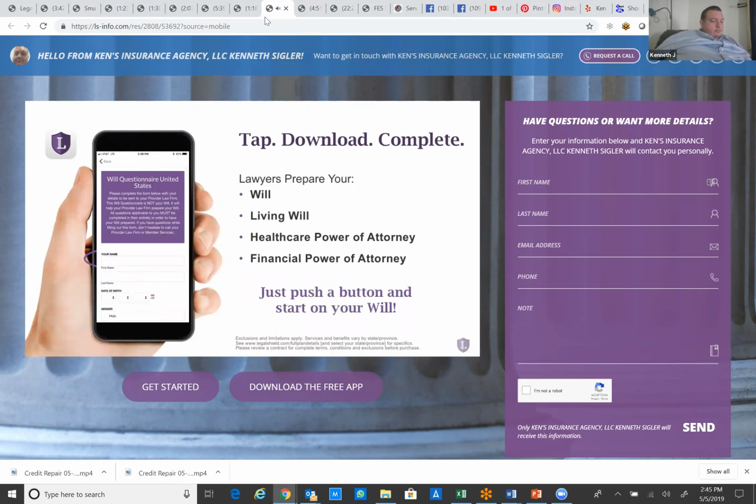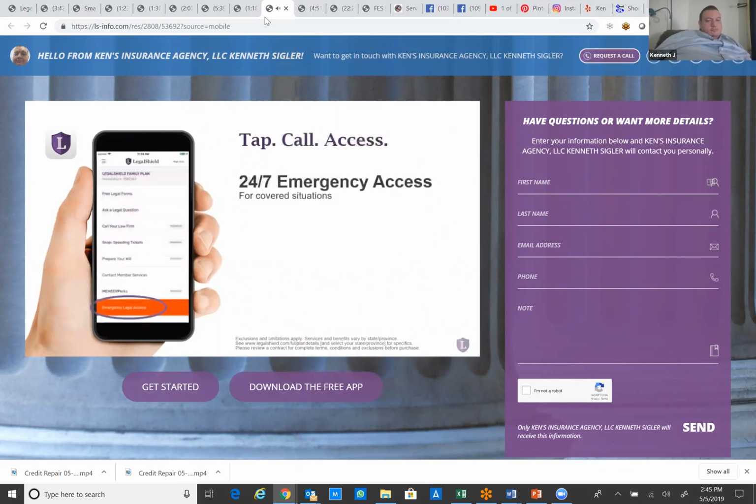We also give you access to your attorneys 24 hours a day, 7 days a week for emergency situations. Now, we hope these never happen, and certainly this is one of those areas of our membership that I would rather have it and never need it than need it and not have it. But when you need emergency access to your attorney, you have that through your Legal Shield membership.